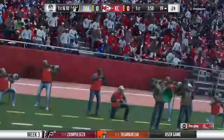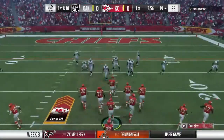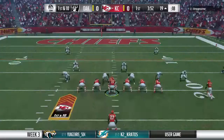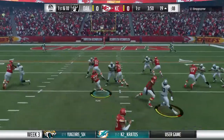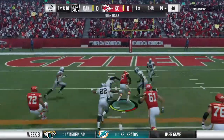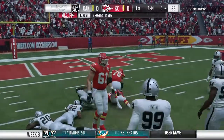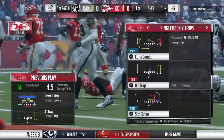So after that big play, let's see if they can catch their defense maybe on their heels. Here we go. Mahomes going to hand it off to Hunt. Back-to-back nice gains. That one for 14 yards and another first.